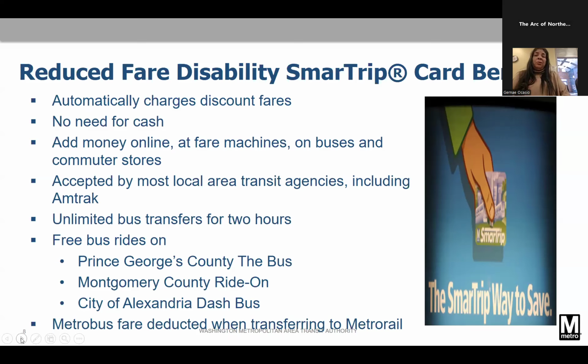If you do get this card, when you take Amtrak, there is a 10% discount for Amtrak riders. Another thing is, unlike using cash, when you tap on a SmarTrip card on a bus, you have unlimited bus-to-bus transfers. So you can take two hours and ride as many buses as you want. You're only going to be charged that one time.